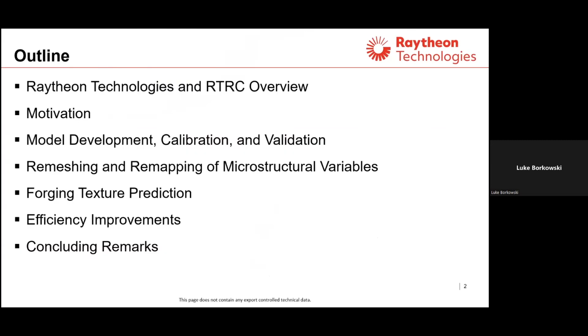So today I'll give a brief overview of Raytheon Technologies and how the Research Center, Raytheon Technologies Research Center, fits in to the corporation. And then I'll get into the technical talk, starting with the motivation, why we're interested in simulating the thermomechanical processing and consider the microstructure throughout of a specific material system, aluminum lithium 2070. I'll get into the model itself, how we calibrate it with focused experiments in microstructural characterization, and then discuss some of the validation. And the validation includes forging texture prediction for both homogeneous and heterogeneous deformation.